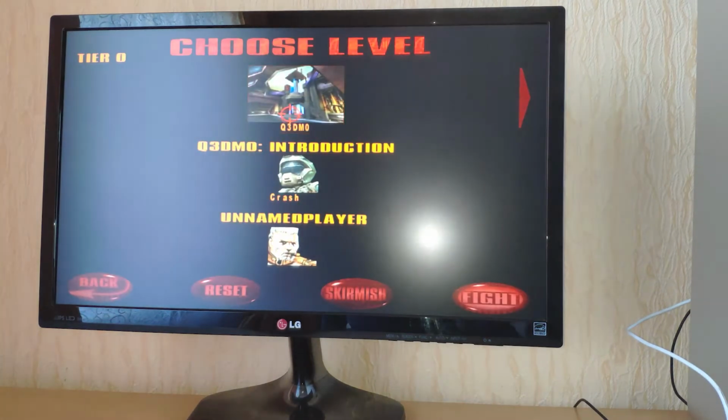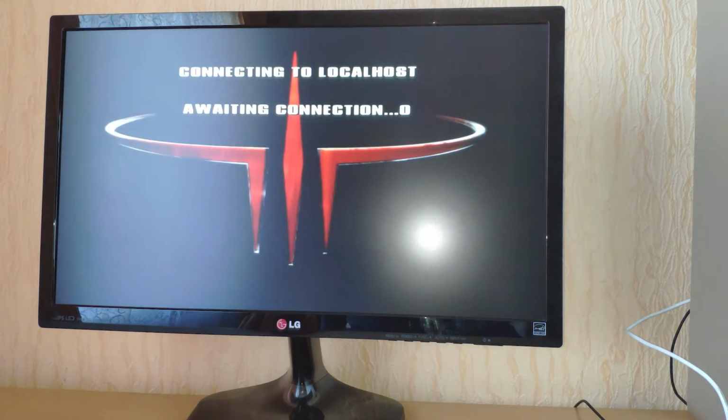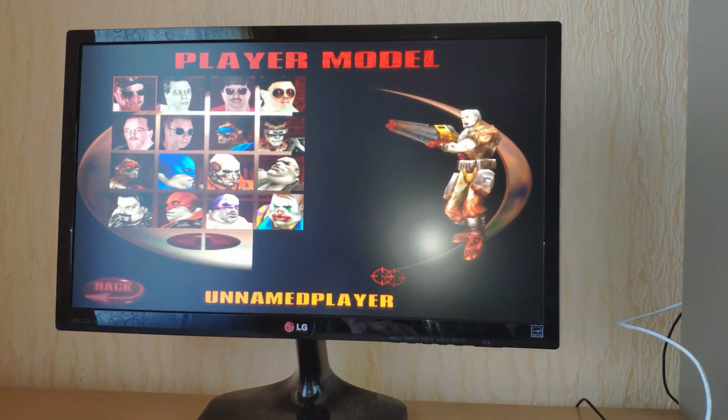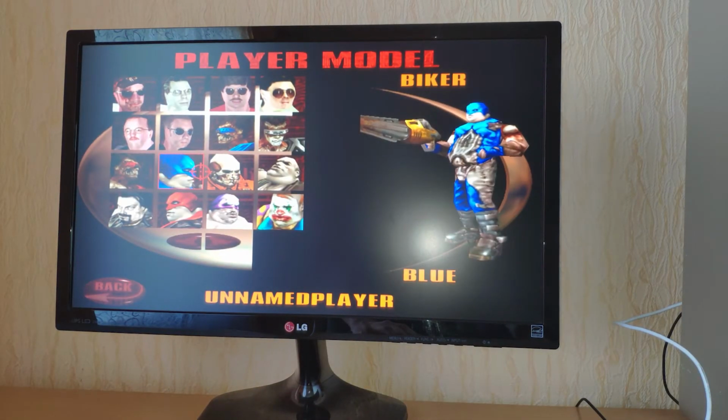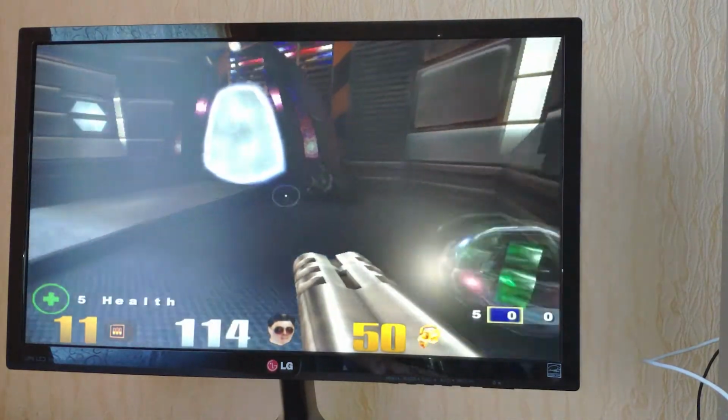Some games work perfectly on this computer. These games are old, but they are very interesting. For example, I can play Quake 3. This is a game of my childhood. I played this game many years ago. I'm sure you know this game too.